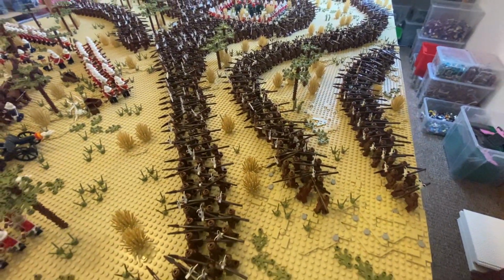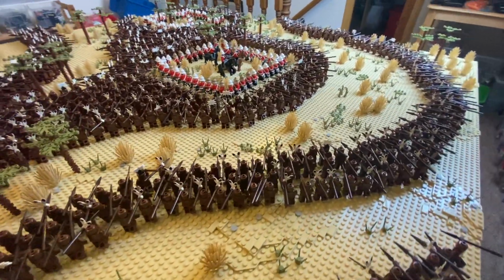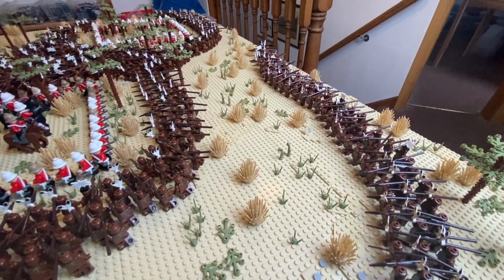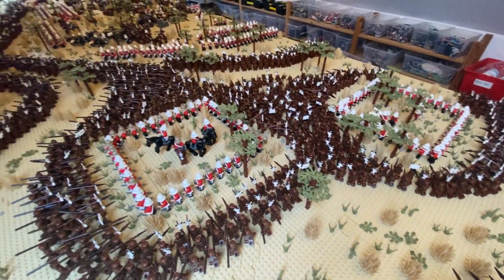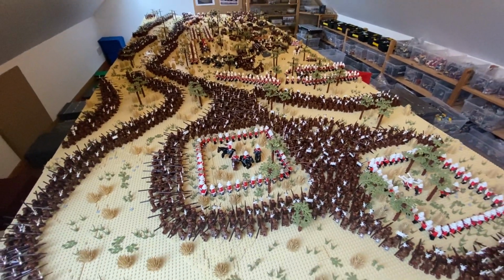But you've just got wave after wave after wave of Zulu regiments here, and there is not much hope for the British. Once those Zulus appeared, I would have said within 30 minutes of those Zulus appearing at Isandlwana, the battle was lost. It couldn't be won. So there you have it.